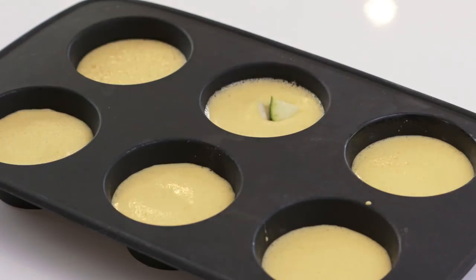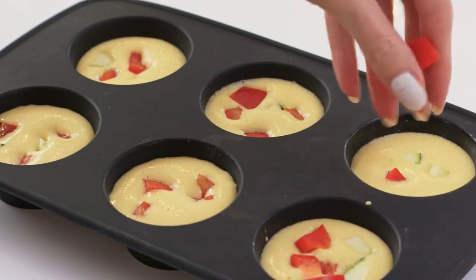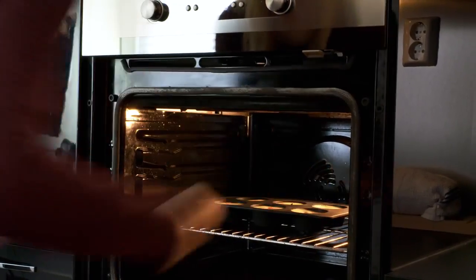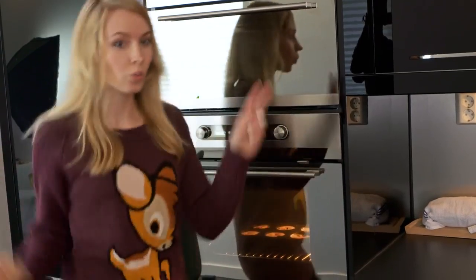Throw the veggie pieces into the muffin mixture as much or as little as you like. I like to be quite generous with vegetables, so I'm putting loads of them. Put the muffins in the oven and bake at about 320 degrees Fahrenheit for 20 minutes.